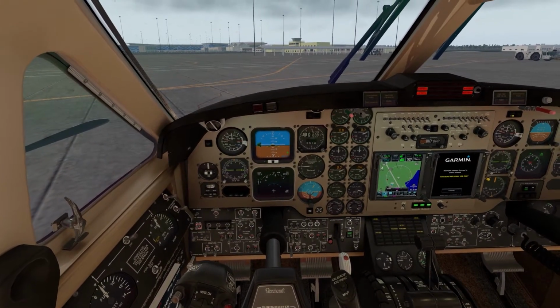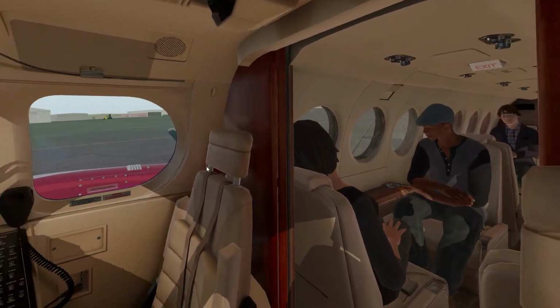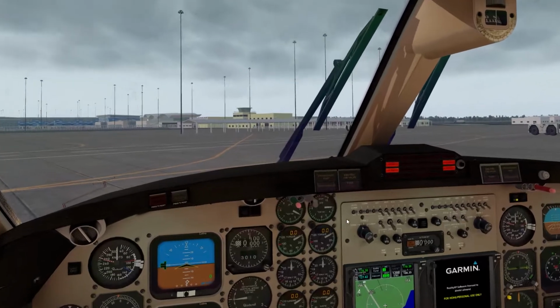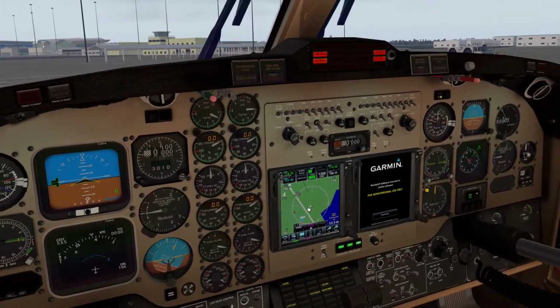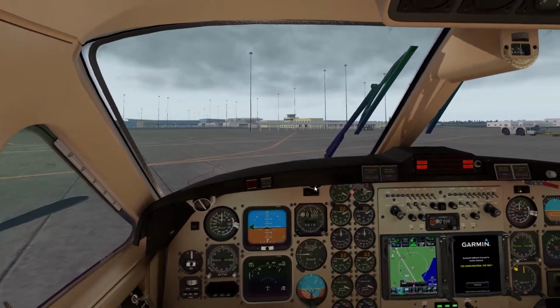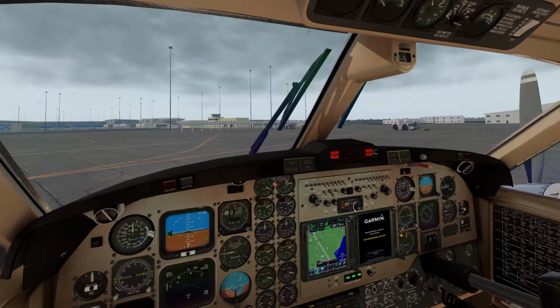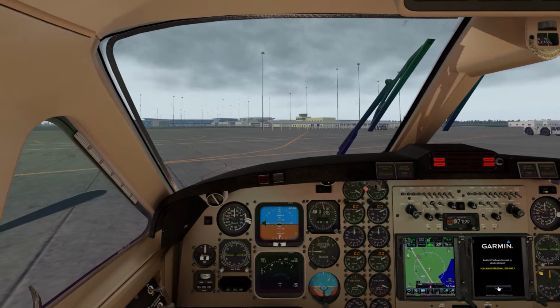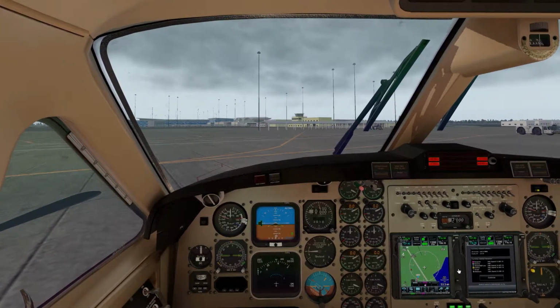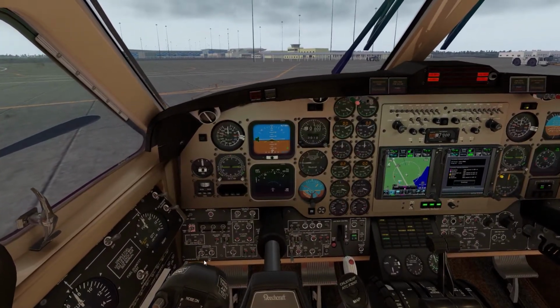Welcome back, ladies and gentlemen, for leg 2 of our flight over to Congo Town here in the Bahamas. We only got about 53 miles left on this, so we're probably going to hand fly it, go up to about 7,000 feet and get right over there. So let's get the engine started back up.